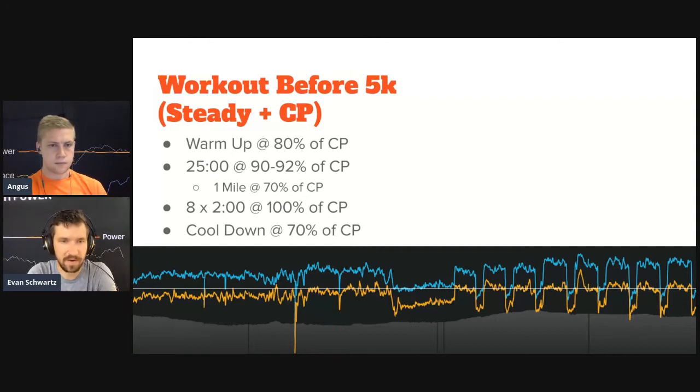See, the athlete had a little bit of a progressive finish, actually finishing right under critical power, and then do 8 times 2 minutes in a fatigue state after you've already had a lot of duration at a submaximal effort. Run 8 times 2 minutes at 100% of critical power with a minute recovery in between. This athlete did a great job at that, I thought.